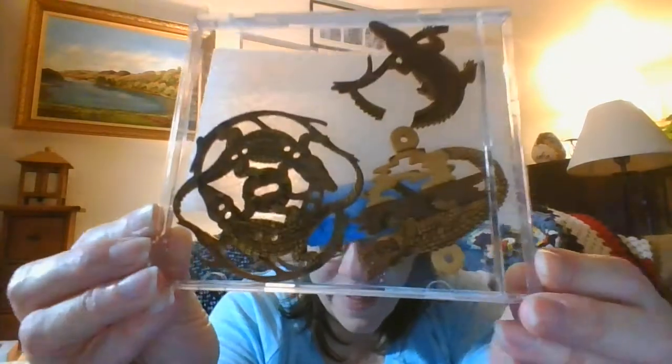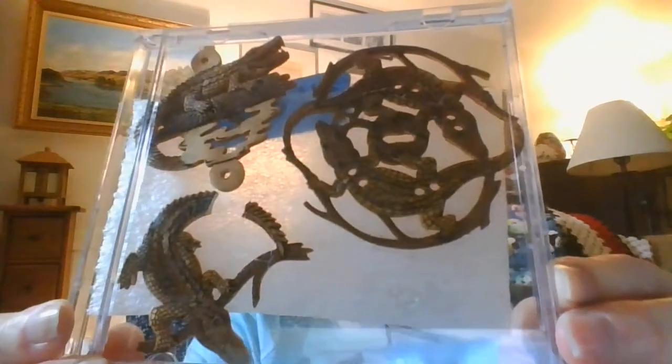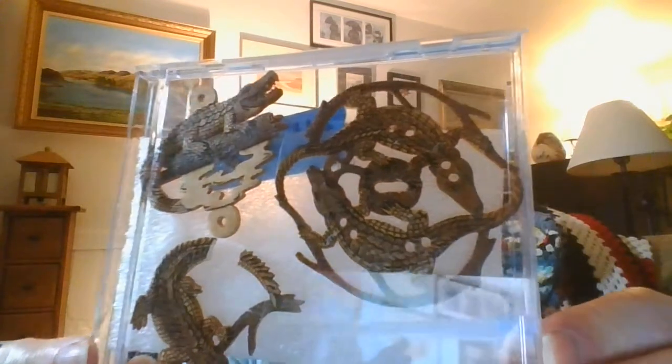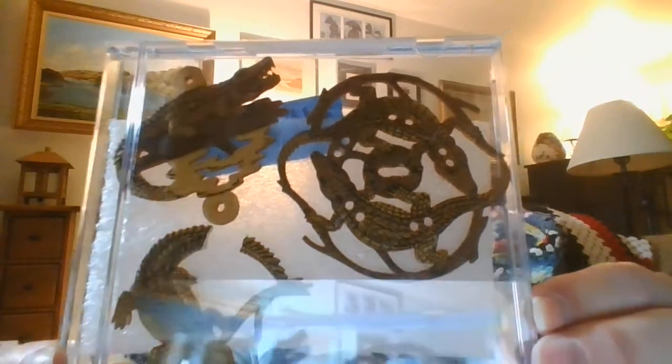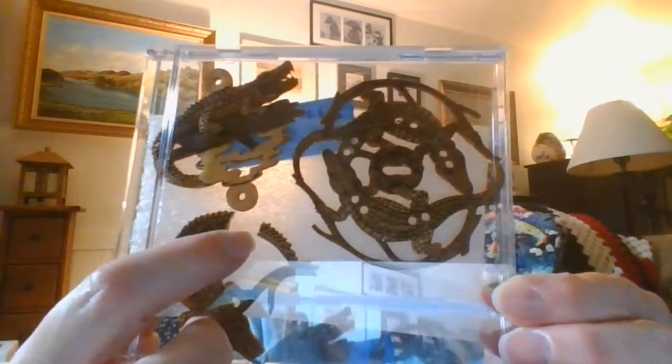These are intriguing. These came in a collection of things that I bought, and I'm not sure if these are crocodiles or alligators, but they are handmade, and I'm not sure what they were going to go to. Now, this one unfortunately is missing part of it, but they're really intriguing.